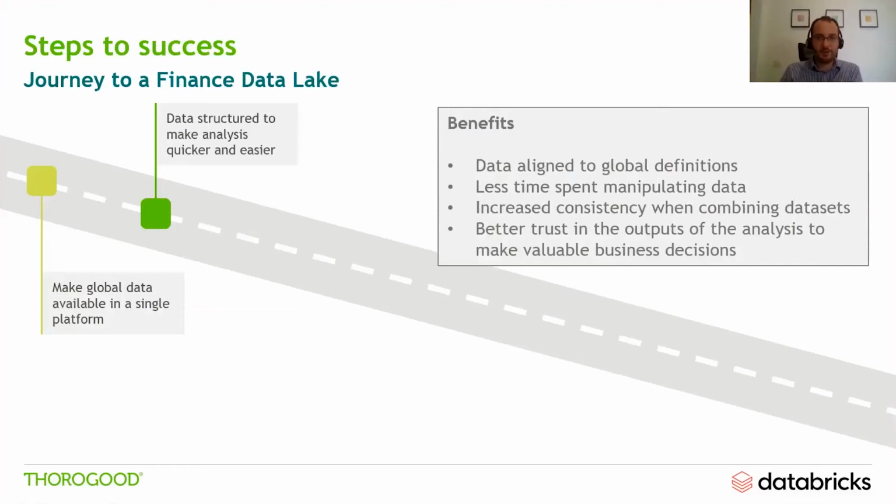Once you've started to load the data into one place, and like I say, that already starts to deliver benefits, the next level of benefits comes from starting to align the data and build it into a structure that enables and even encourages analysis across the different business units and across, importantly, multiple data sets. And the benefits, once you've got that data aligned to global definitions and so on, are that you spend less time manipulating data and more time doing the actual valuable analysis.